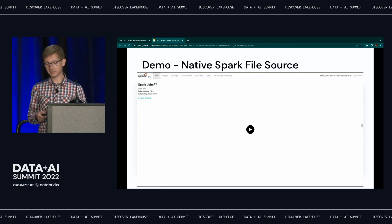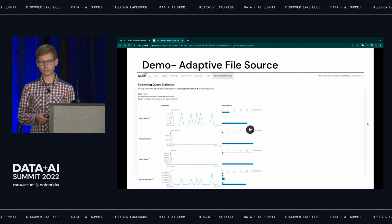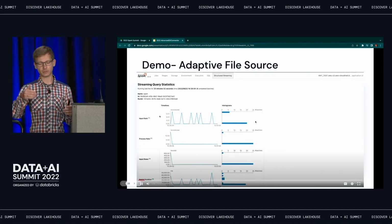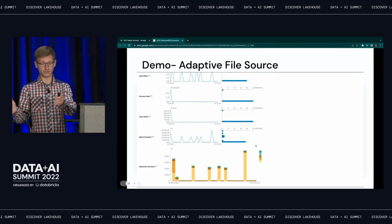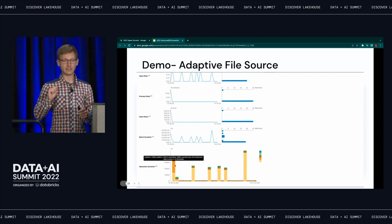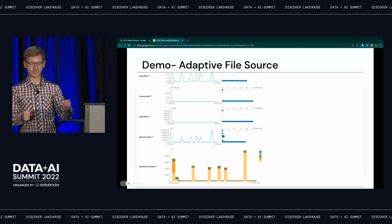Again, you can see nothing on the job list, no data were processed. So how does our adaptive file source work here? You can see the snapshot at 25 minutes from start, and you can see a lot of data were processed already. It looks different. The brown part is about listing files. Now it takes about 1 or 2 seconds, depending on the data that are there.